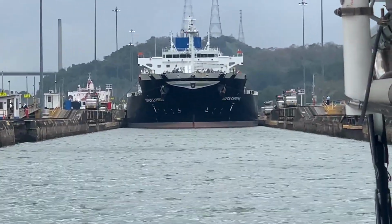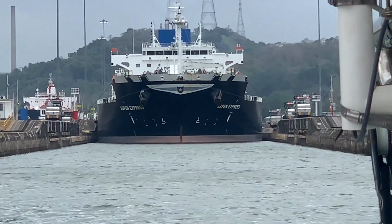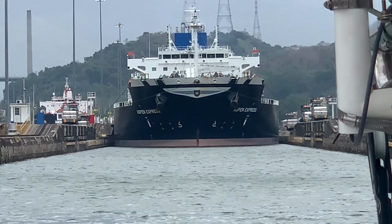And that ship's coming in behind us, coming right up behind us. He hasn't got much space on each side. He's a tight fit.